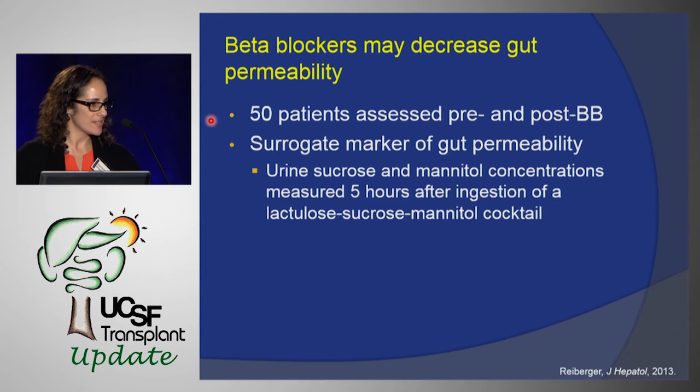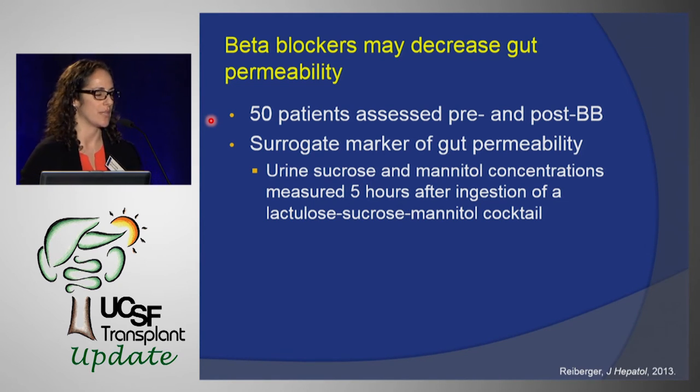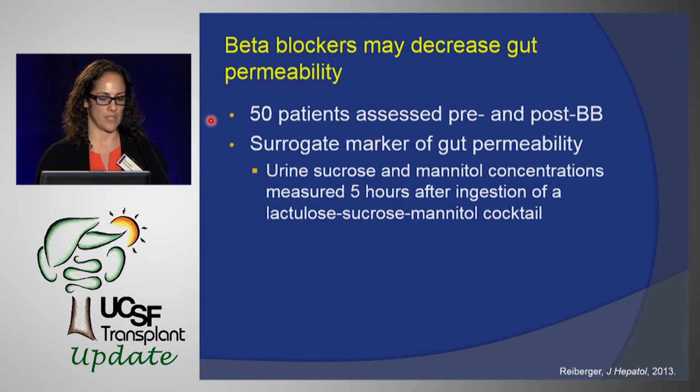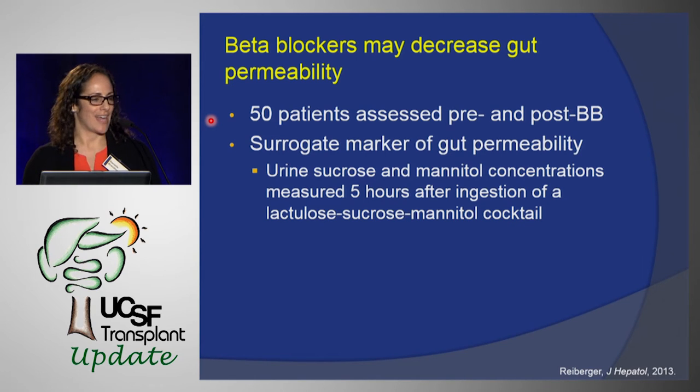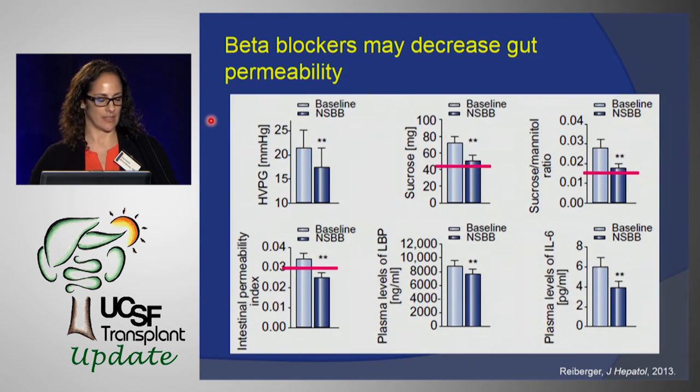So there was a small study that included 50 patients. Again, the patients served as their own controls, and they were assessed prior to and after initiation of beta blocker therapy, and they evaluated surrogate markers of gut permeability. They looked at urinary sucrose and mannitol concentrations 5 hours after the patients ingested a cocktail of lactulose, sucrose, and mannitol, which I know sounds really delicious. This method of assessing gut permeability has been validated in the past. They did look at the hepatic venous pressure gradient, and they did see significant decreases in HVPG pre and post beta blockers. So they're doing what they're supposed to do.